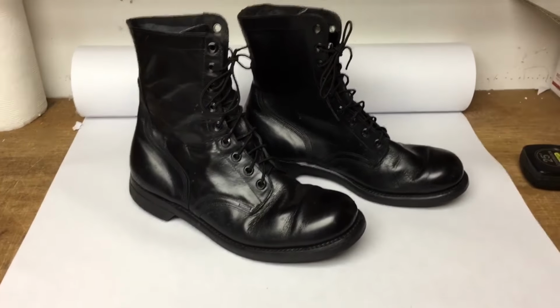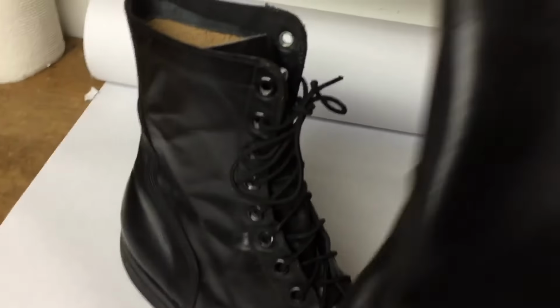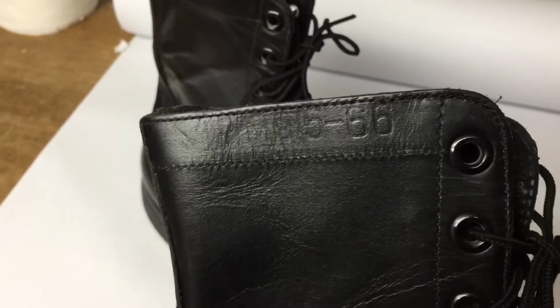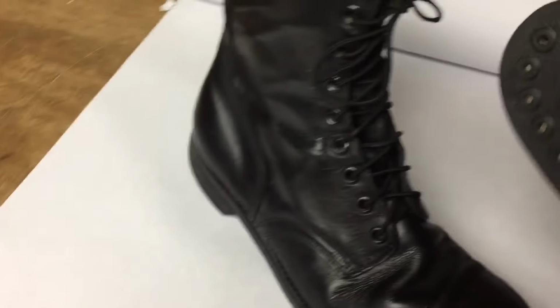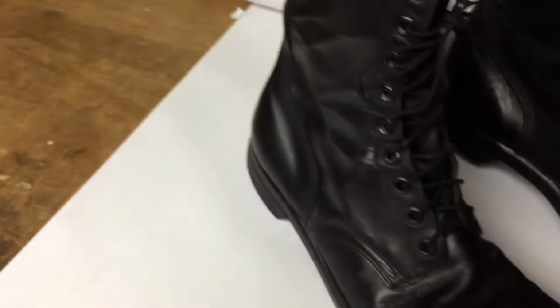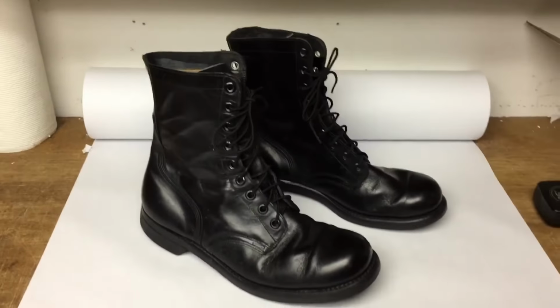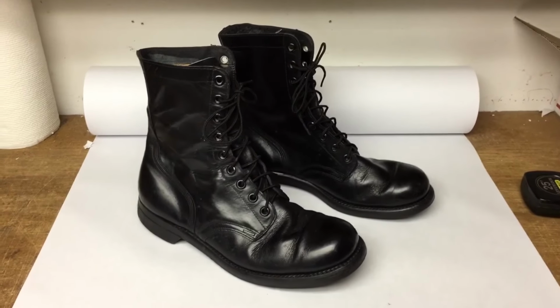Another pair of military combat boots. These are Vietnam era boots. They are dated 1966, size 11. Excellent condition too. And I had these up for $130, but took an offer of $95. And they were just $4 at a garage sale.